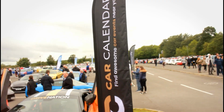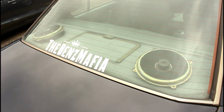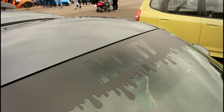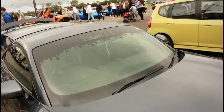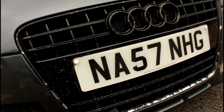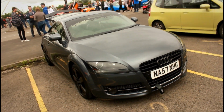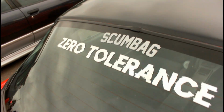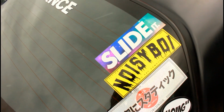Ben's Mafia with its vintage stereo setup. Very naughty Audi TT with its very naughty stone chips grille. Naughty. Oh my god, this car's got zero tolerance, two scumbags. You noisy boy.